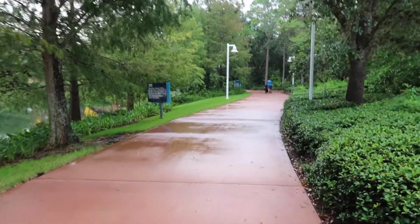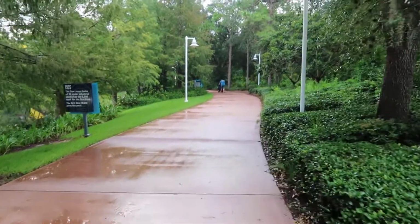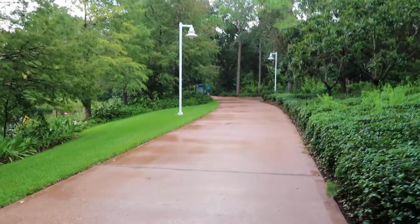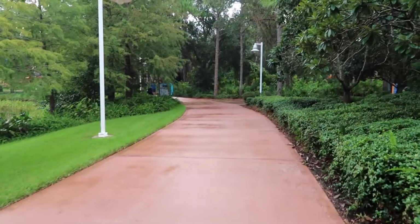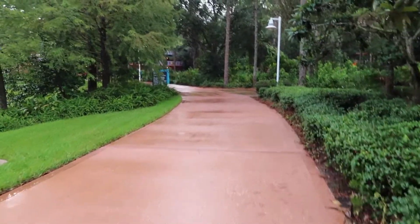The kids have their swimsuits on, so worst case scenario, which is really not that bad, is that we will just head to the pool, which you can do even though your room might not be ready, and relax by the pool until your room is ready. So when we get the all clear with our room, I will definitely give you a little tour around Pop Century room. We haven't stayed here before.